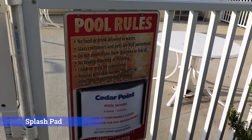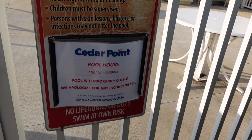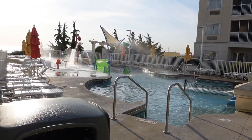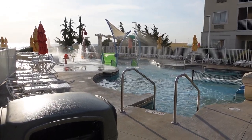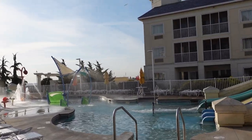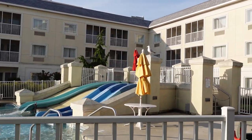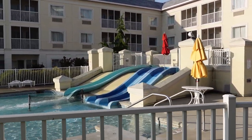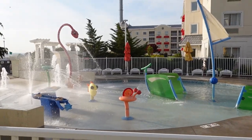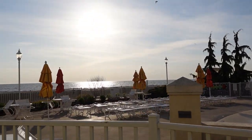So here is the kids splash zone. It's normally open 9 a.m. to 9 p.m., but obviously it's still a little early to open the pool, but you can see they are testing a lot of the stuff. Got a couple slides and a nice splash area. I'll walk down the path here. Few slides. Lots of loungers.